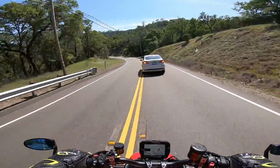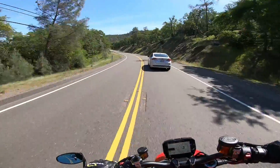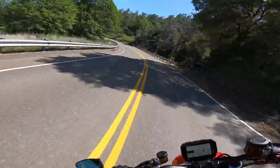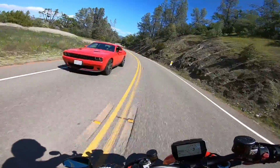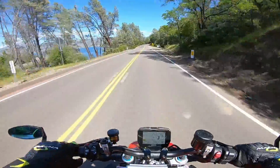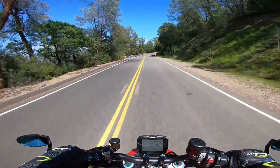But the exhaust, ooh, the exhaust is starting to sound mighty fine. I think with the heat and everything, the exhaust is actually breaking in quite nicely. It's sounding much more like a Ducati, if you guys can hear it. But be prepared, because the muffler and cats are coming off soon.